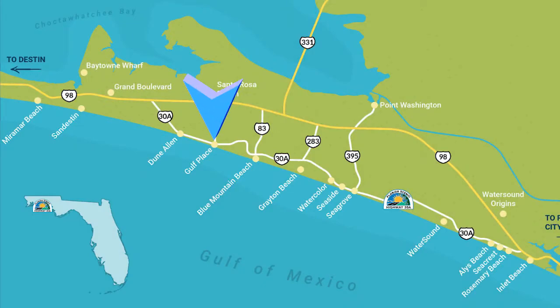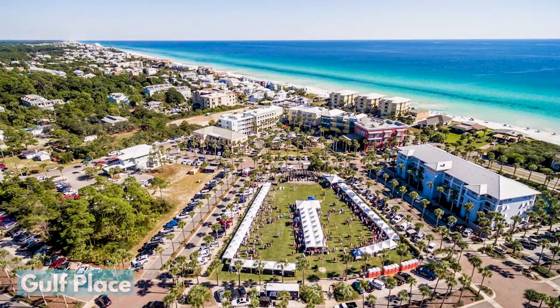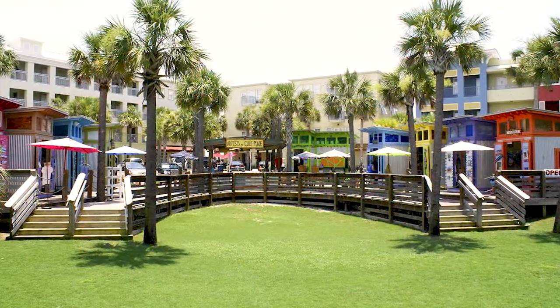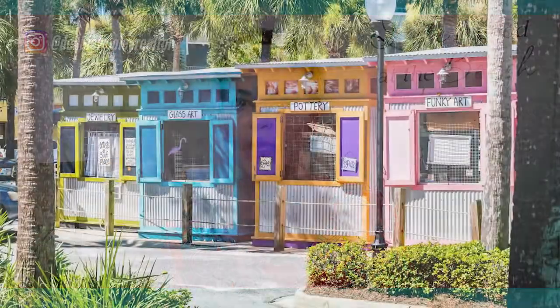Now, again, heading east, we are just going to go probably less than 1.5 miles, and you will be in Gulf Place. Gulf Place is a thing now, but it didn't used to be. It has been built up in recent years, and it has a town center with all of these little galleries, like art galleries. So the artists come there and have these little booths, I guess you would call them. They display all of their artistic things, whether it's jewelry, paintings, pottery, whatever. And they're there all the time showing what they make. And you can buy things right there in the town center.